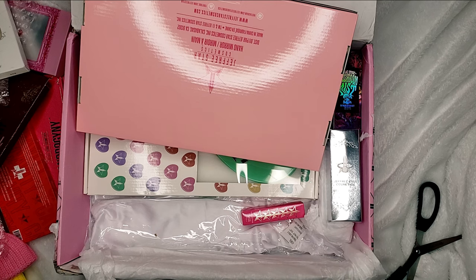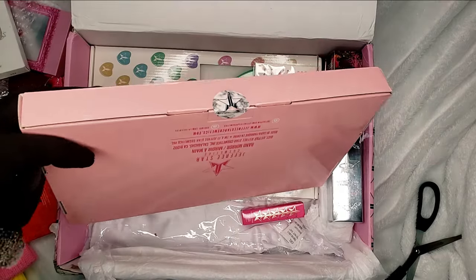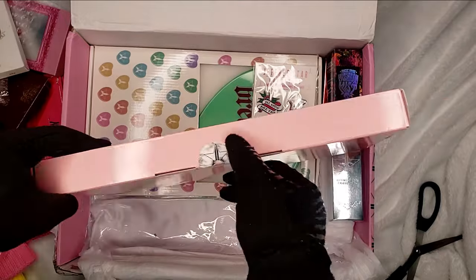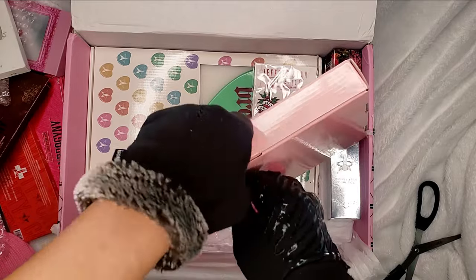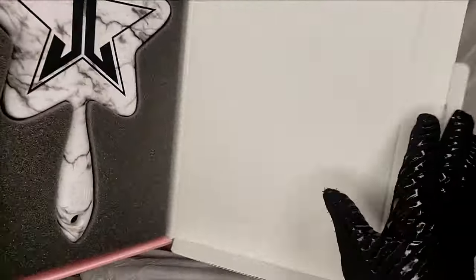Oh my god, I'm so happy. Okay. So the retail value for this is supposedly $25, but it was on sale and we got this for $15. See, that's $10 savings. Oh my gosh. Okay, I'm so happy.